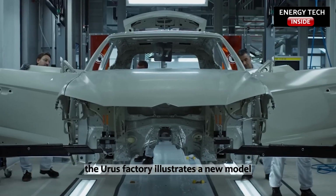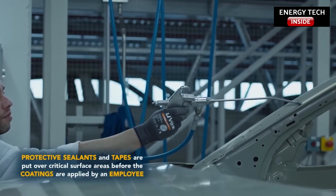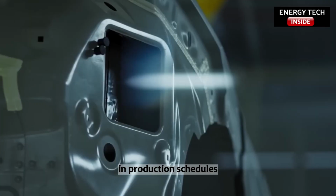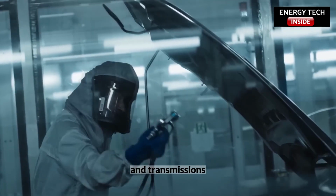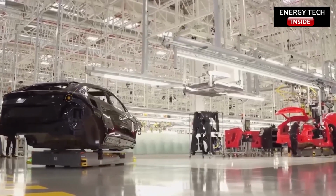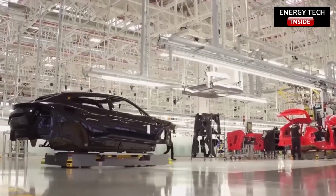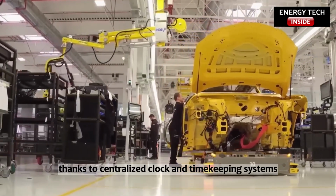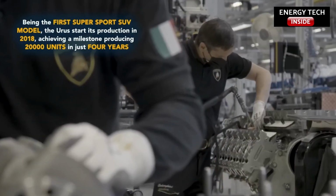The Urus factory illustrates a new model of manufacturing for Lamborghini, which Lamborghini Chief Manufacturing Officer Ranieri Nicoli called Manufacture Lamborghini. The model was developed to provide flexibility in production schedules, allowing workers such as those above to adjust the timing of their schedule installing the chassis and transmissions. It also allows improved access to information in the factory line, allowing workers to determine the progress of a vehicle along every stop of assembly. The model also facilitates connectedness among workstations on the factory floor, thanks to centralized clock and timekeeping systems, little helper robots that move parts and tools among stations, and ergonomic lifts.